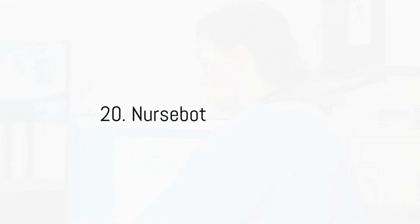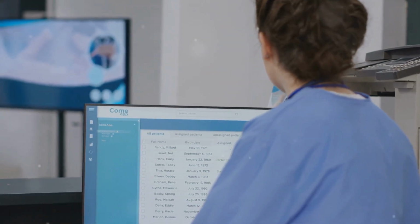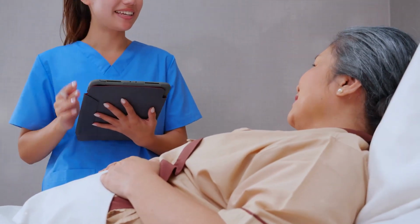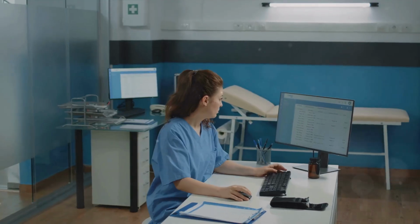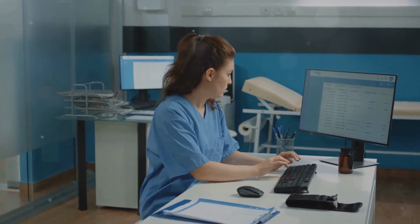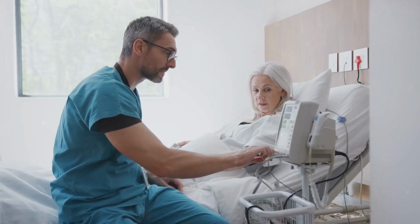Nursebot assists nurses with documentation, patient monitoring, and communication. It analyzes patient data, generates nursing notes, and even provides alerts for potential complications. Think of it as a virtual assistant, easing workload and enhancing patient care. Nursebot can be used to simulate nurse-patient interactions in a virtual environment, allowing nursing students to practice communication and documentation skills in a safe setting.